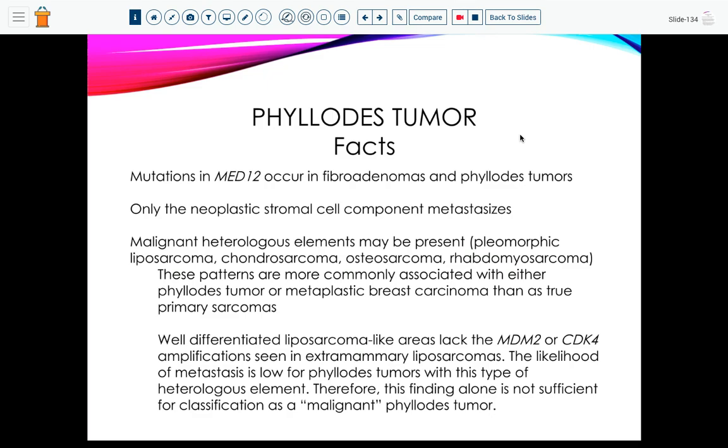So, seeing these patterns, if you ever see any of these in the breast, they're more commonly associated with either a phylloides tumor or metaplastic breast carcinoma rather than true primary sarcomas. And so, to call a phylloides tumor malignant, you really want to see a malignant heterologous element.